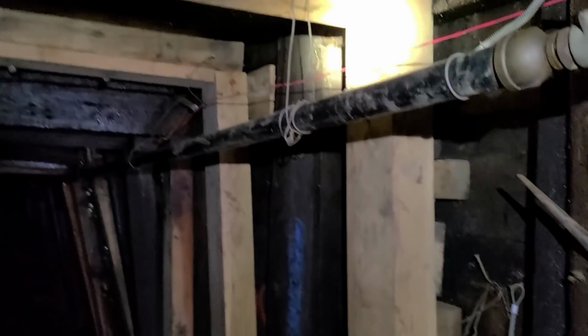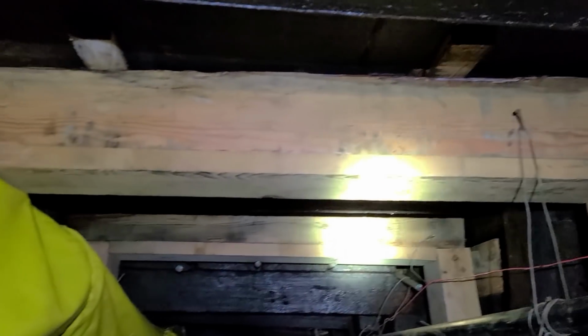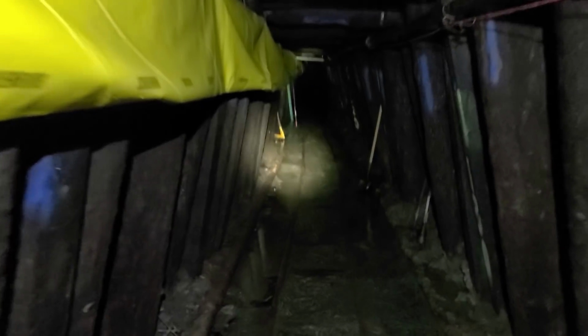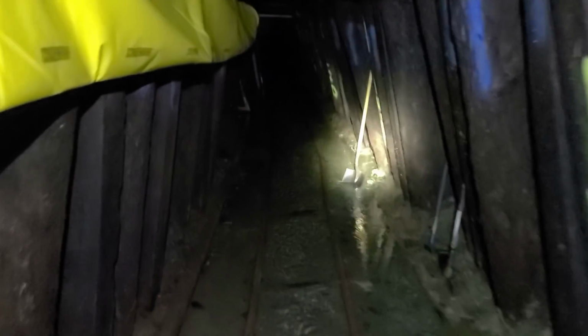You can see this. You can actually stand up straight in here. These are higher timber sets. And yes, I have an O2 meter on and everything else. So we're being safe. MSHA has inspected this and actually didn't find a single violation.